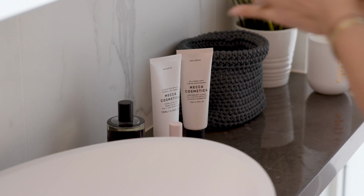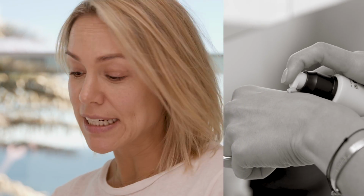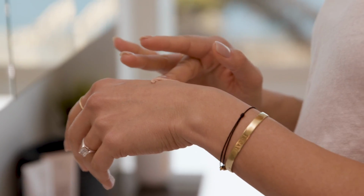So next up, I want to have a little bit of coverage on my face, but I don't want to have a heavy foundation. So I love the Mecca Cosmetica In a Good Light Tinted Moisturiser. It also has the SPF 30 in it. It's really light, it's really hydrating, and it's really dewy. It gives my skin a really beautiful glow. So it's got pomegranate extract and vitamin E as well, which is so great antioxidant-wise for the skin.